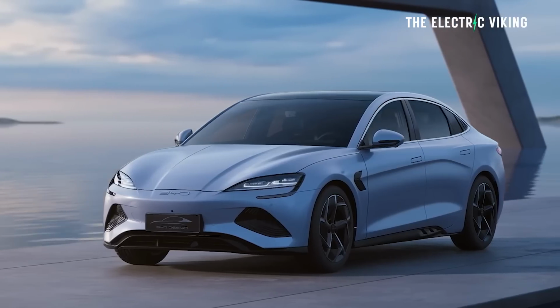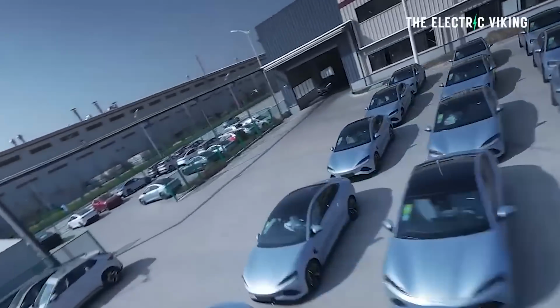The Japanese say BYD has now surpassed Tesla when it comes to making electric cars, in reference to the design and the way they're actually put together. I'm not saying I agree with this, but here's what Japanese experts said after they tore apart a BYD Seal.